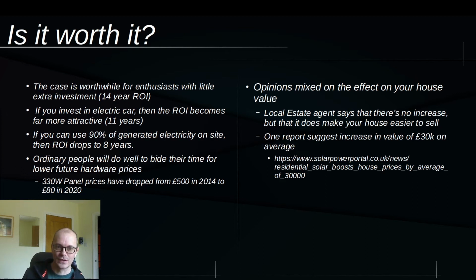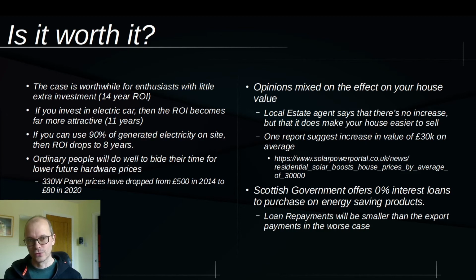Now, I asked one estate agent whether it was worth it, and they reckon that it doesn't increase the value of your house, but it does make your house easier to sell. However, I've also seen one report that reckons it increases the value of your house by £30,000. I think the bottom line is that if you invest in solar panels, you do so because you're going to be staying in your house, and I've got no reason to move house. I think it's far more enjoyable to just invest in your own house. And on questions of affordability, if you don't have the money to invest in it, the Scottish government offers 0% interest loans. And so long as the loan repayments are smaller than the export payments, in the worst case scenario that I illustrated earlier, then it's worth it.